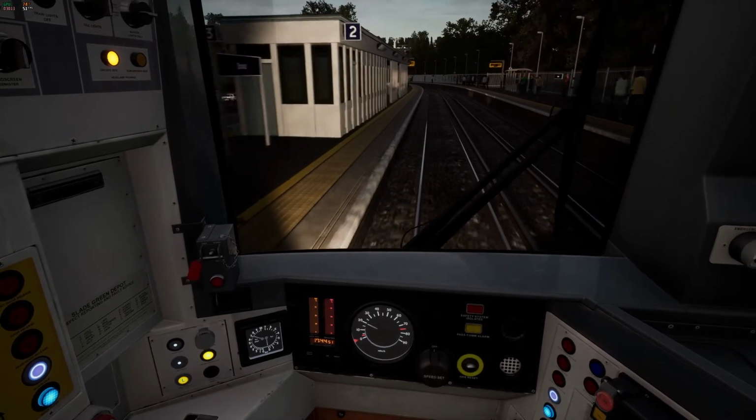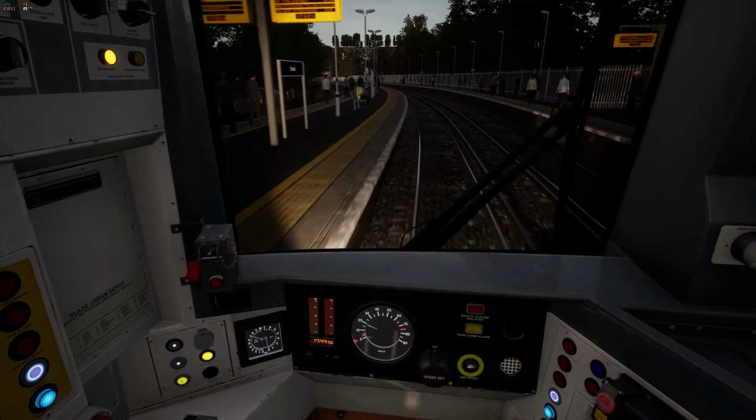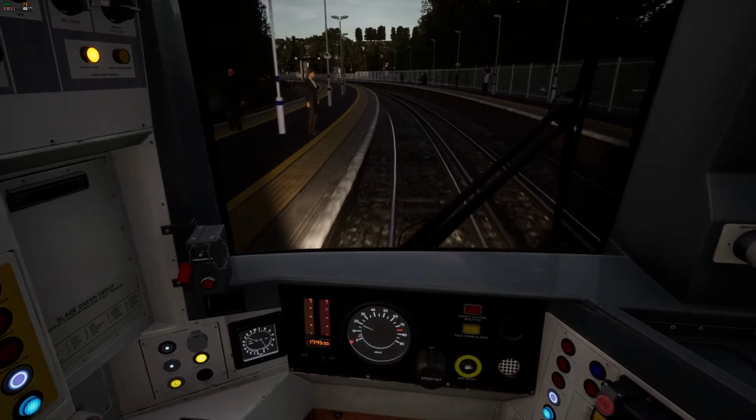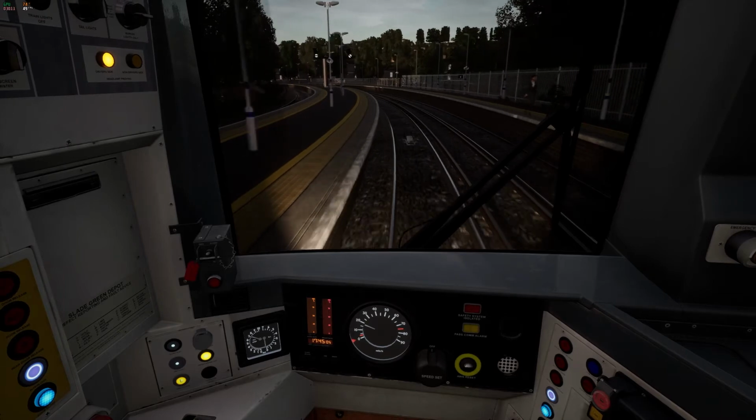I have noticed at this platform that there is not an S stopping board or 4-8 stopping board. There is only an 8-12, so we'll be looking to stop at the 8-12 stopping board, as that is where Train Sim World actually wants you to stop.